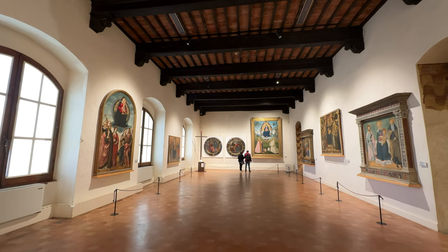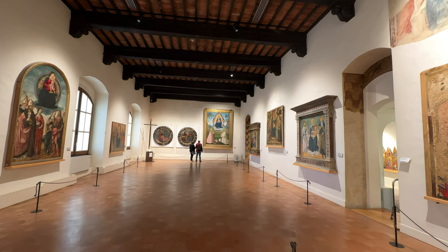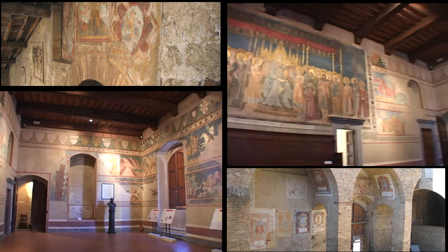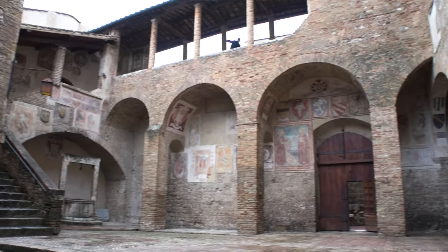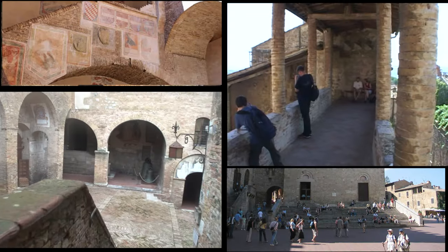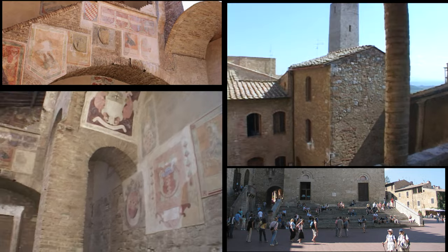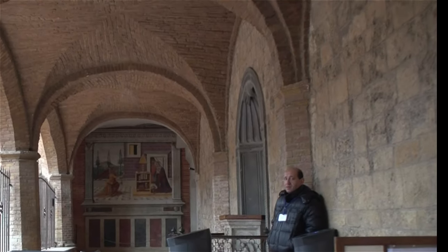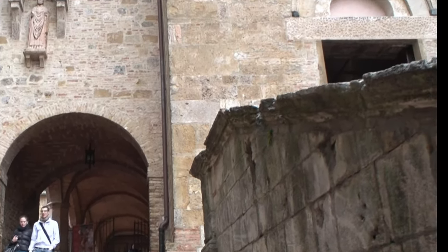The museum and tower are all part of the Palazzo Pubblico, which was the old city hall of San Gimignano, built at the end of the 13th century. The courtyard takes the form of a small loggia with some original frescoes still in place on the walls. Your admission ticket includes climbing the tower and the museum, so be sure to catch both. Entrance to the museum and tower is right on Piazza Duomo, so it's very easy to find it.